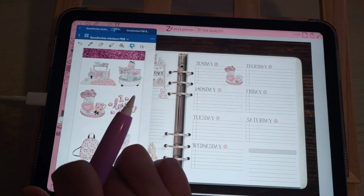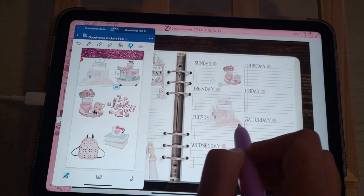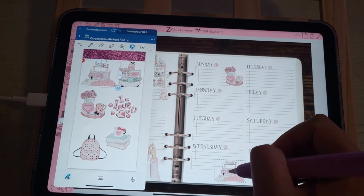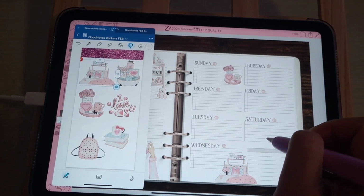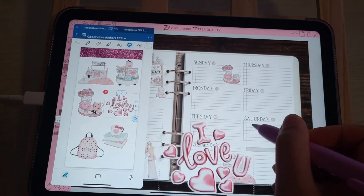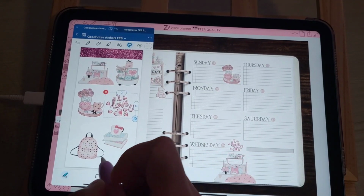And then Valentine's Day. Don't ask me why I'm putting a bed here. We're not going to talk about it. Let me put this here. And then I want to put an I love you there because why not? It's Valentine's Day. I'm a married woman. I can say these things.